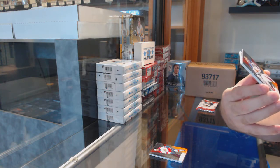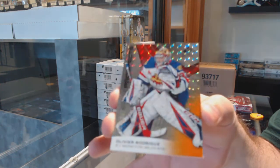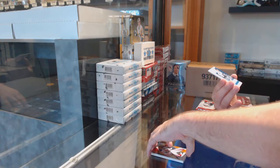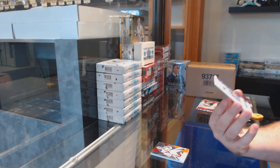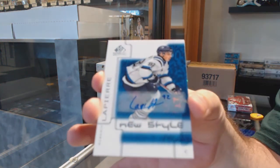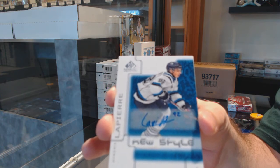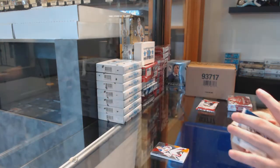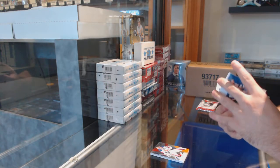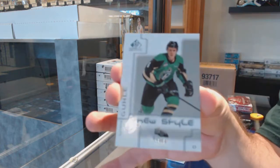We've got an Olivier Rodrigue, number 33 of 199. 33, so three spots. I thought that was a different name. Not a bad one, though. A new style autograph of Hendrix Lapierre. New style auto Hendrix Lapierre. Is it Lapierre or Lapierre? Just so I know. And a new style number 53 of 99, Caden Gould.